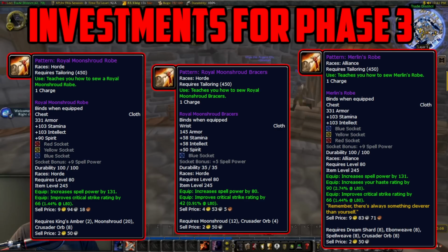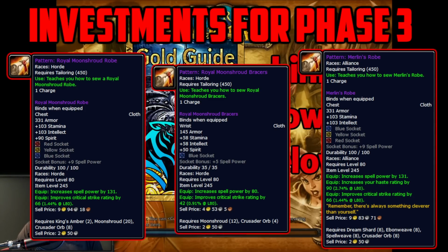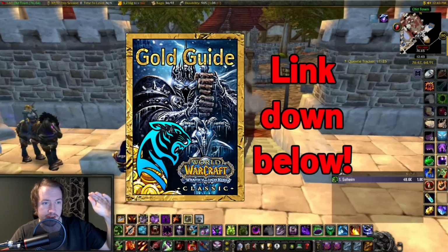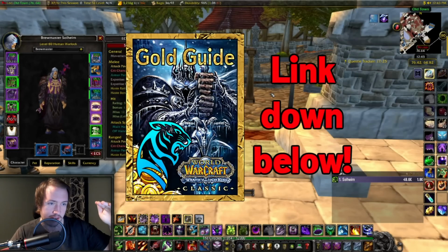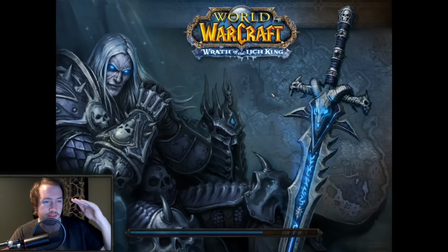You also see Merlin's Robe requiring both Ebon Weave and Spell Weave and Dream Shards. So all of the investments for phase 2 also count for phase 3 as well, so if you don't sell them for phase 2, you can actually sell them in phase 3 instead. Alternatively, you can double dip and sell them in phase 2 and then repurchase them after the hype goes down. You can basically sell them when the price is high, then rebuy them and then sell them again. So sell them for phase 2's release, then rebuy them later in phase 2 and sell in phase 3.